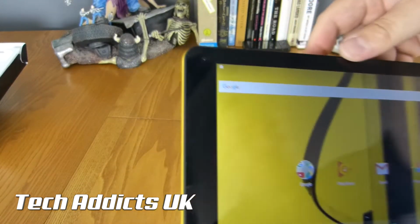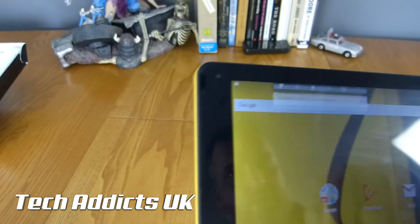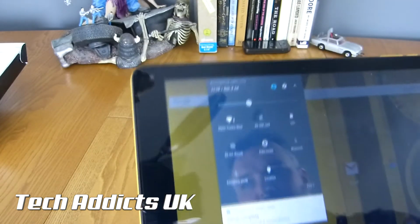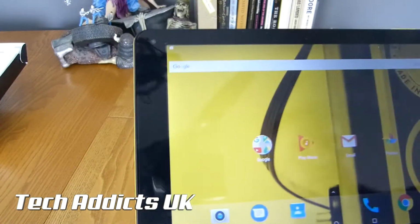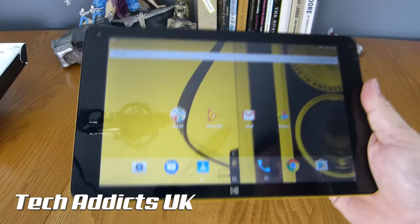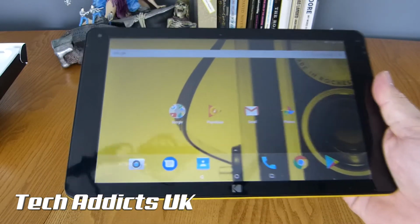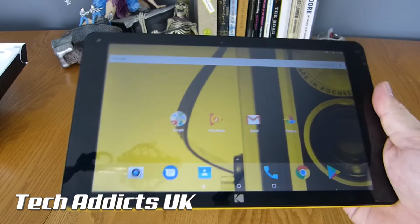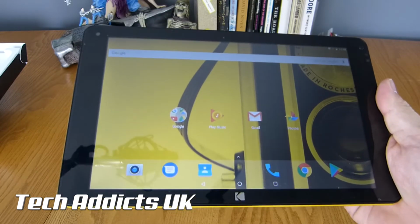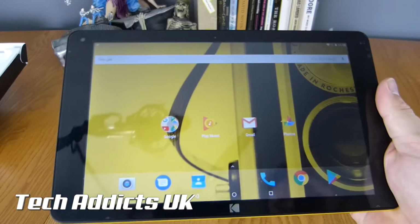So, to be honest, I've seen reports that this is a very boring tablet. And to be honest, I don't think it is quite as boring as some people are making out. The pros of this is that it's under £100, 32 gigabytes inside it, a fairly decent 6000 milliamp hour battery, and a fairly decent screen.